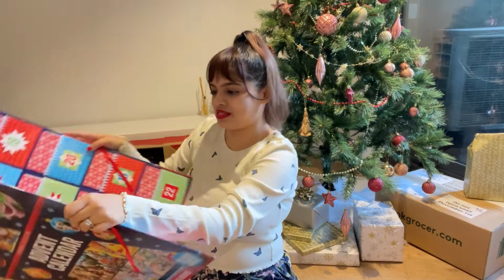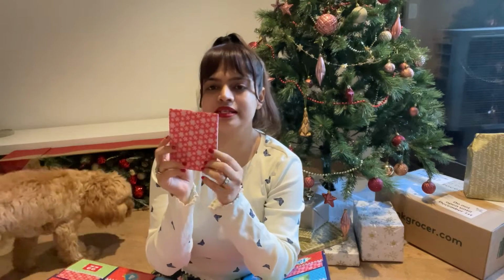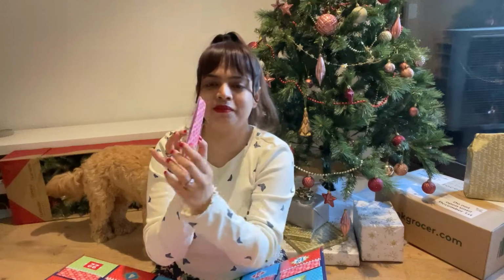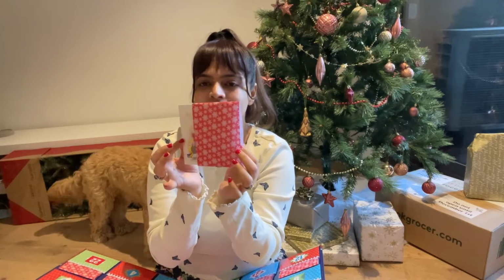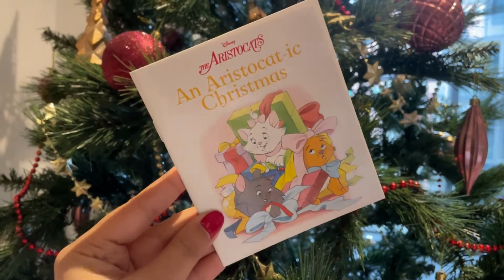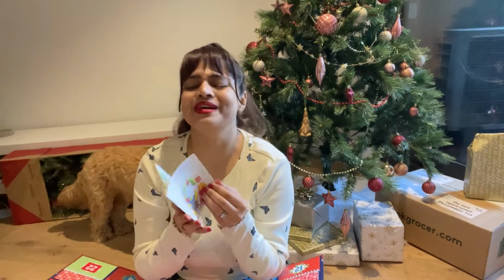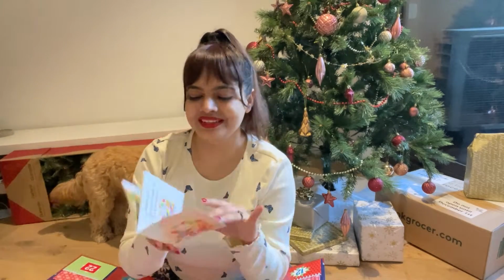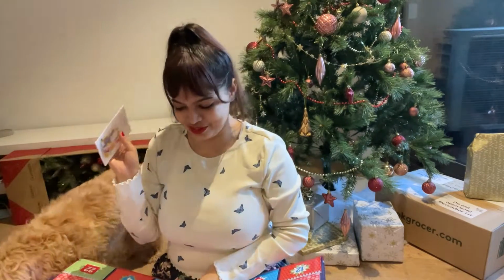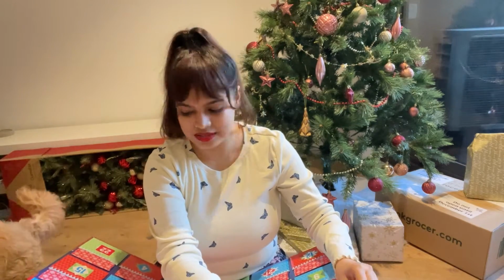So here's this. We'll start with the first one. Let's see what's in the first one. So it's just like this, a wrapping paper sleeve, not exactly an envelope, and you have the book. So the first is The Aristocats, an aristocratic Christmas. It's such a tiny book. Oh my god, this is so pretty. I love it. So look, this is the book. Okay, let's put it back. I'll show you this after we are done. Then we'll move on to the second one.